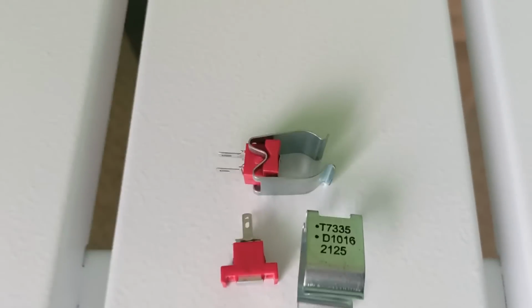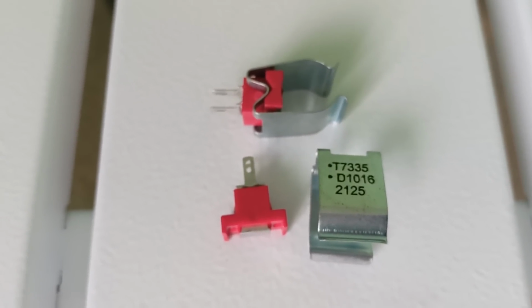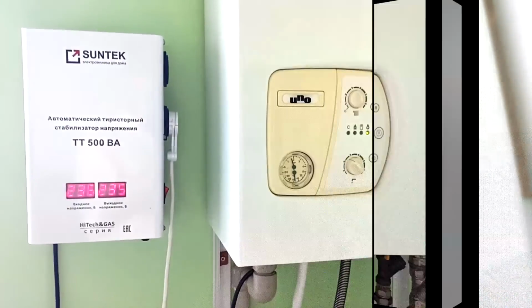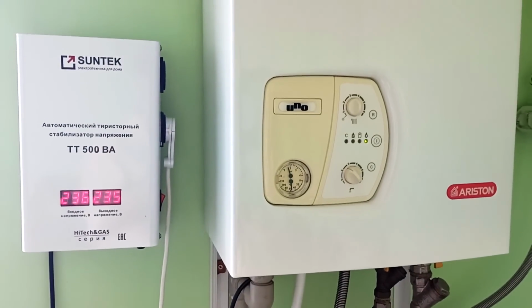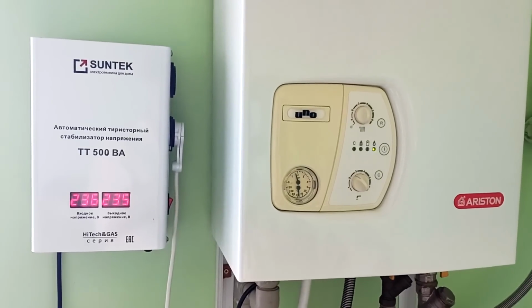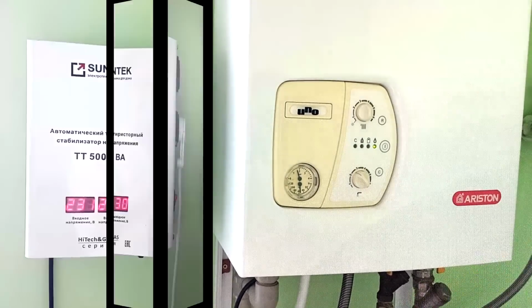This is what the new sensors look like. The fastening method is different here, but we will remove this latch and secure them with self-tapping screws. Another 2 weeks have passed. After replacing these sensors, the boiler no longer freezes and the red light does not light up. Even if it sometimes restarts, it returns to normal operation on its own.